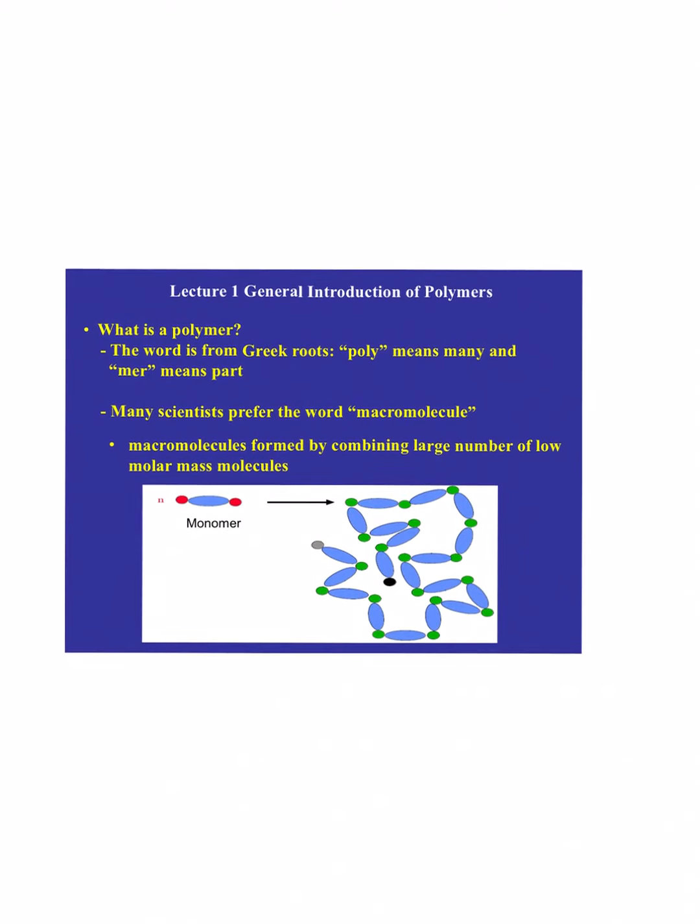So we know what a polymer is. It means many mers. So polymer is where that name comes from.